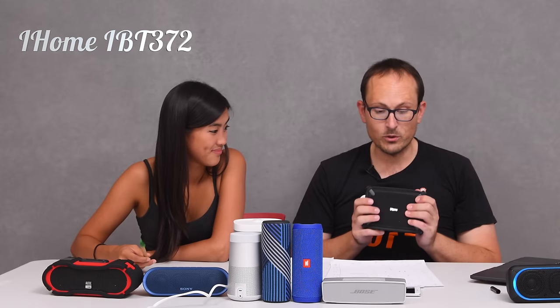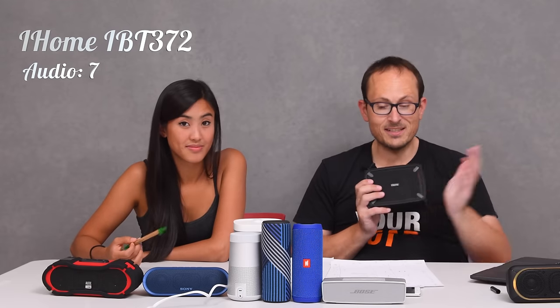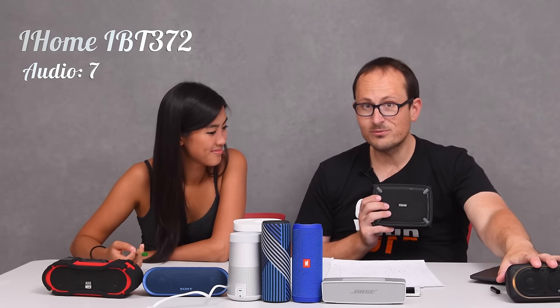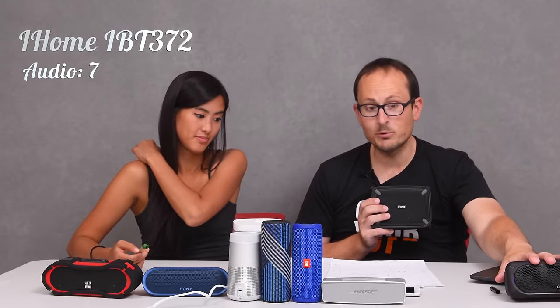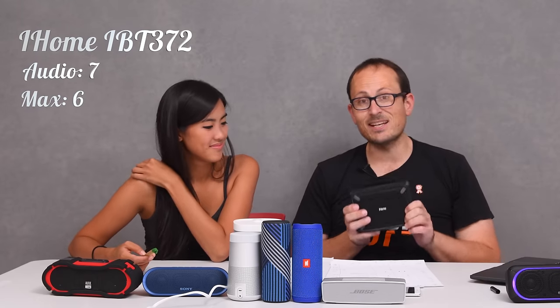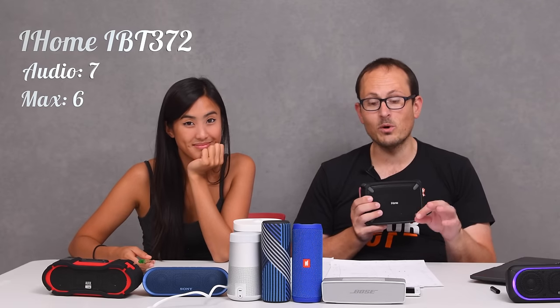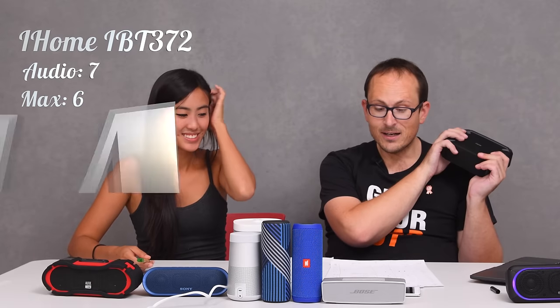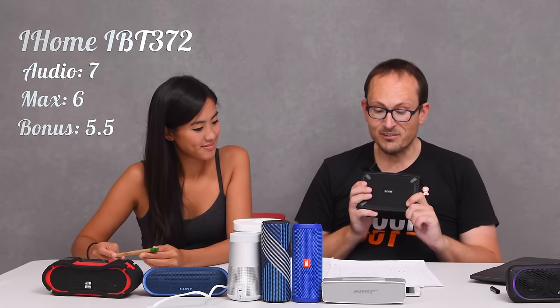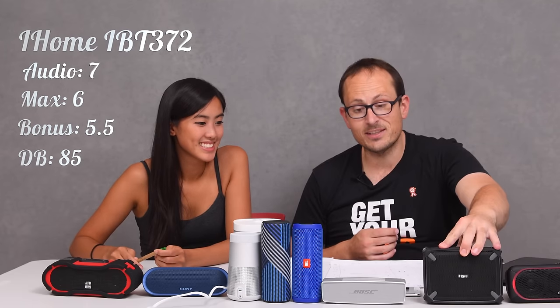In terms of audio quality, we rated this as a 7 for normal listening. So above the Sony, which is more than double the price. At maximum performance though, we rated this as a 6, whereas it was a 7. I'll link to a page where you can see all of this in a table, so you don't have to keep up with it one by one. And for features, 5.5, the lowest out of any. It's dog ugly, and it was 85 decibels.